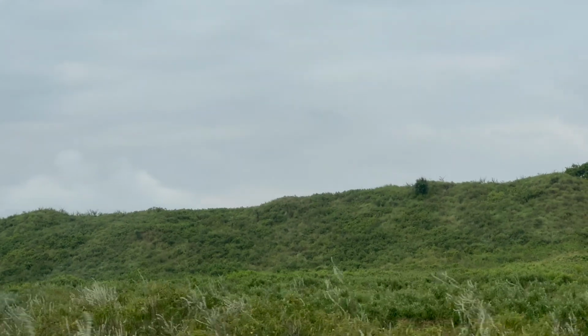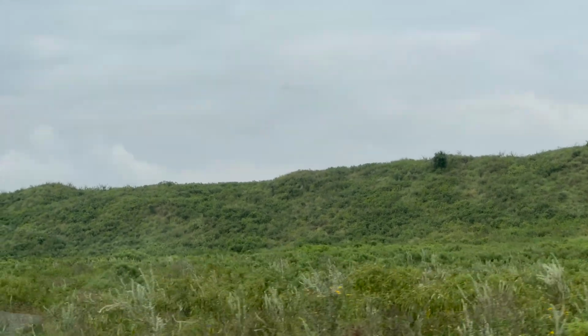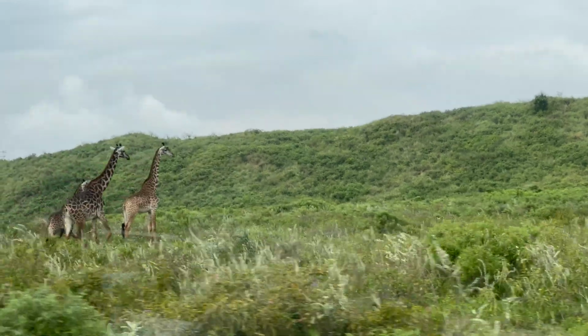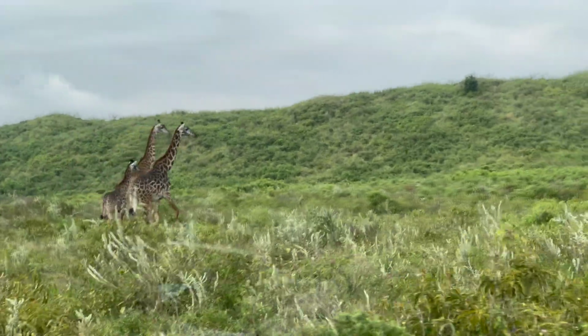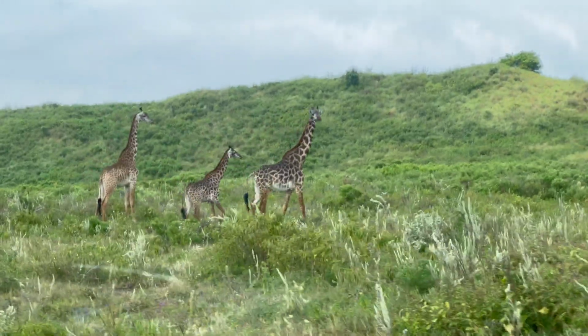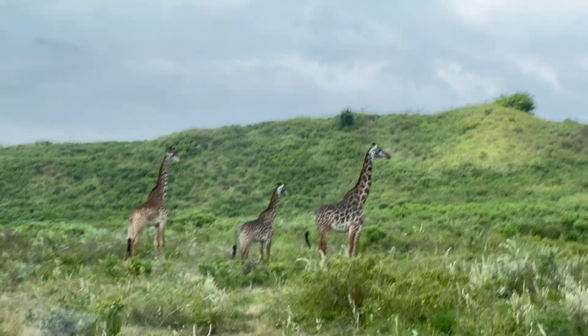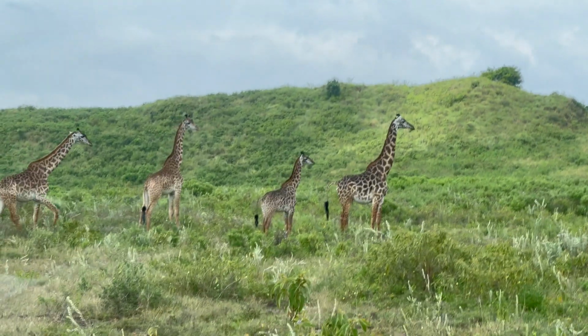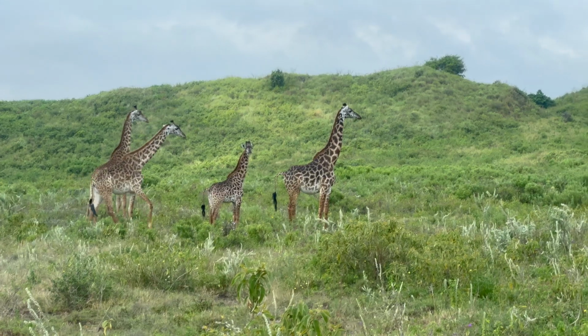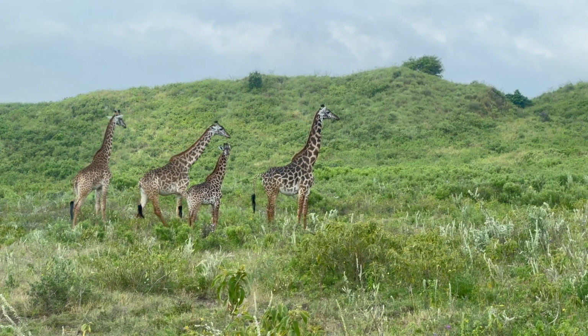After a bit of a drive, we sighted the mammal that the Arusha National Park is known for, the giraffe. This park has one of the highest concentrations of giraffes in Tanzania. The giraffes you'll see in the park are predominantly Maasai giraffes, one of the 9 subspecies found across Africa. Distinguished by their irregular, star-like patches, each pattern is unique to the individual, much like human fingerprints.